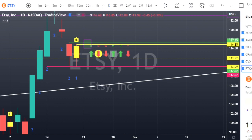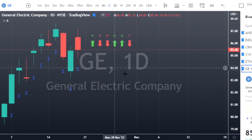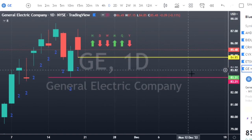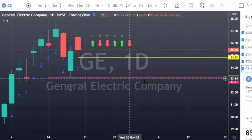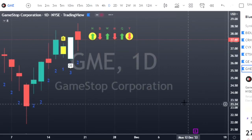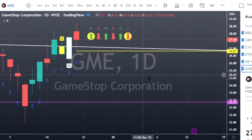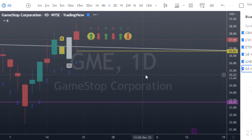That's on Etsy. GE, 2 up red. We can look for puts on GE at 84.85. And again, first target is our trigger for the weekly. So again, we'll go through those in the weekly swings as well. 2 up red on GameStop. We're going to look for puts at 26.83 on GME.